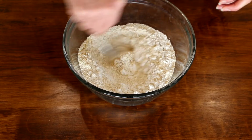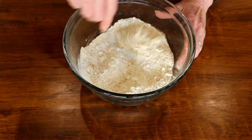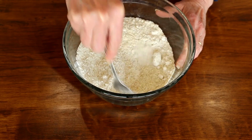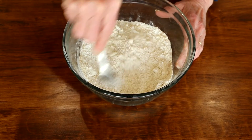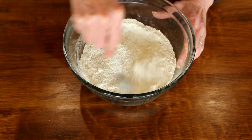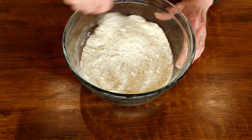So I just want to mix this really well. And just know when you're dealing with gluten-free flours, it's not going to be light and fluffy as it would be with flours with gluten. And that's just kind of the way it goes. But this one has a really great flavor and probably one of the best gluten-free doughs that I've made for a pizza.